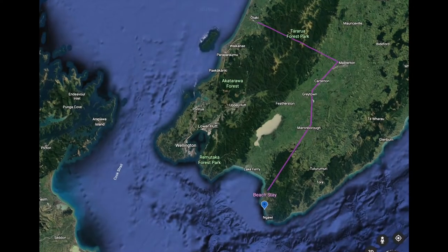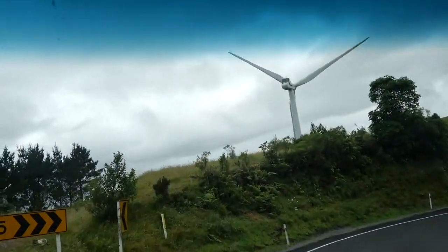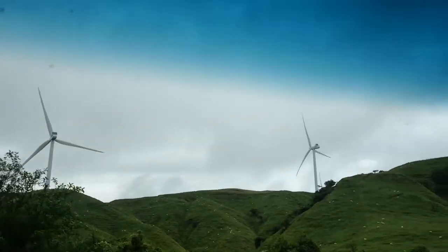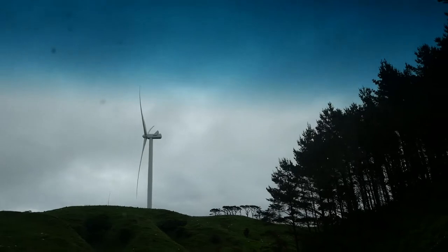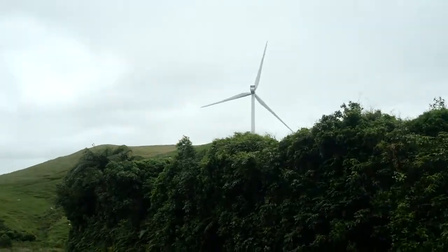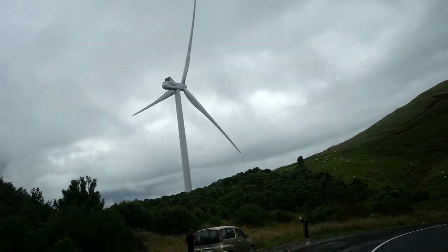We're off. We're off to Cape Palliser. First stop, Cape Palliser. Big, big giants. Look at, my gosh. Oh.